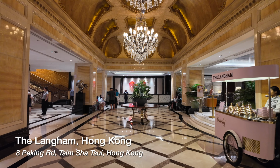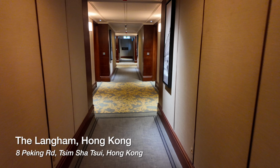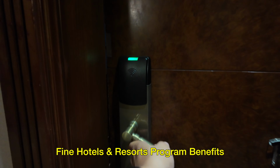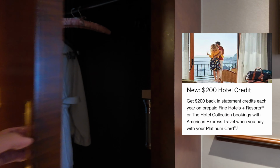Hi folks, today we'll be doing a tour of the Langham Hotel in Hong Kong. In addition to this, I'll be talking about some of the benefits that you get with the Fine Hotels and Resorts program. And this benefit is from having the American Express Platinum card. And there's also a $200 hotel credit that you can use in conjunction with your booking using this card. I'll get into the details of that very shortly.